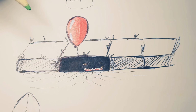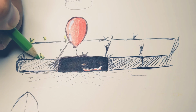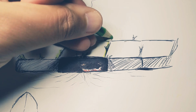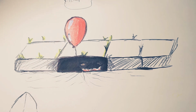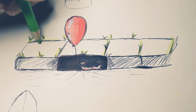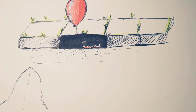Okay. We got this here, some grass. We're going to color that in on the sidewalk. There we go. There we go, something like that. Okay.